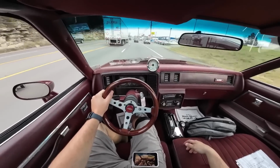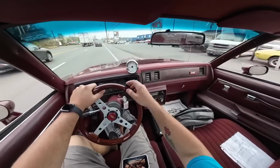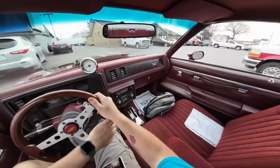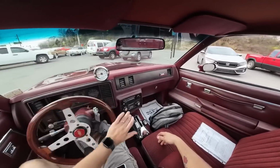Up here, got to turn around in the parking lot. Got somebody test driving a Monte Carlo there, so we'll go ahead and get turned around. We're going to go over to picking out the flaws. You definitely want to see that video. I think I can fit.